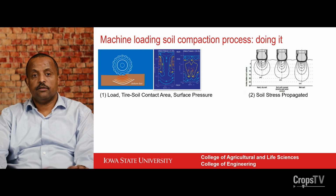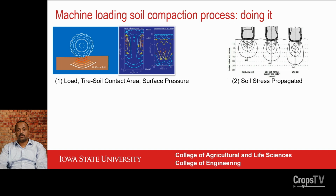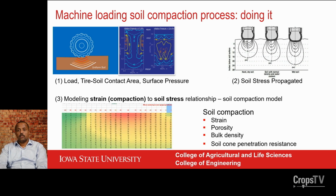So that is the modeling, creating the loading condition, the pressure transferred from the load on the ground, and the pressure distribution. When that load is applied, the soil responds. First, the stress propagates deep inside the soil profile, which is a function of the load and the wetness of the soil. So the wetter the soil, the deeper the compaction would go compared to a hard or drier soil.